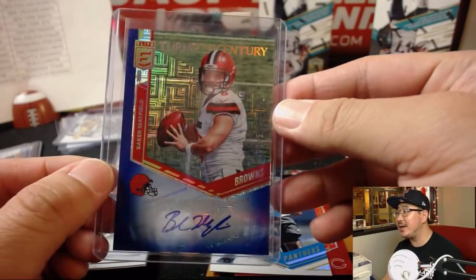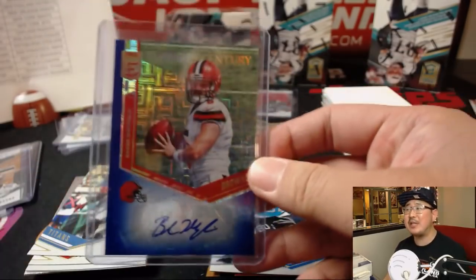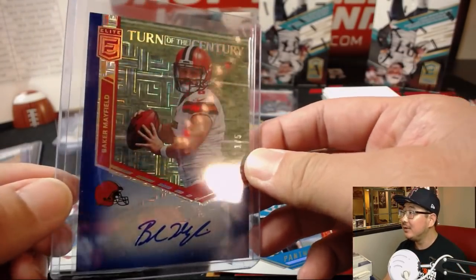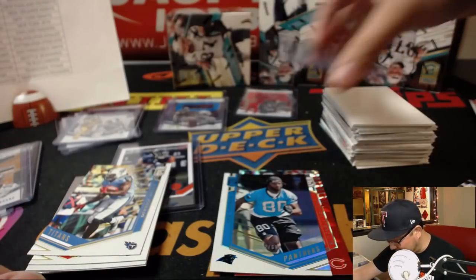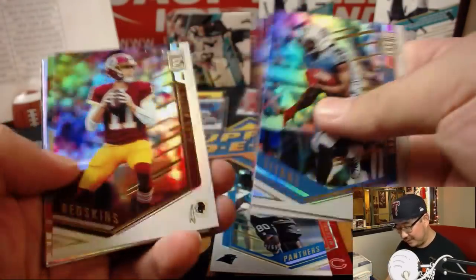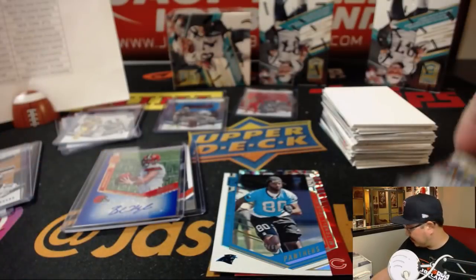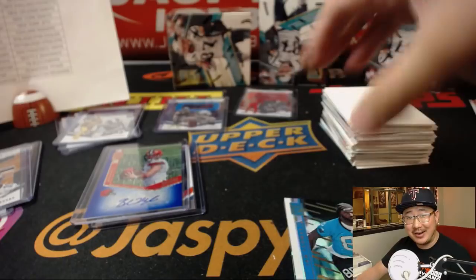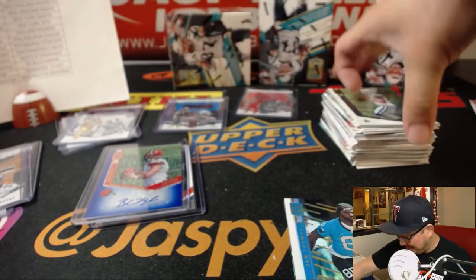Turn of the century, autograph out of 5. All aboard the Big Hit Express. Woo woo! Huh? See? That's proof positive that the Browns are going to win 8 games. When does Baker Mayfield start? When do they realize Tyrod Taylor is not the guy?